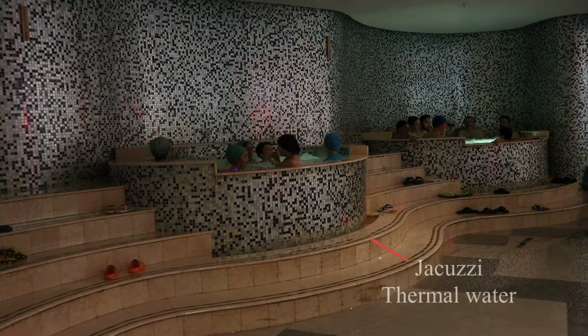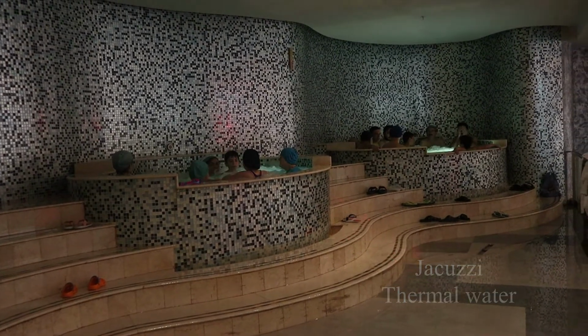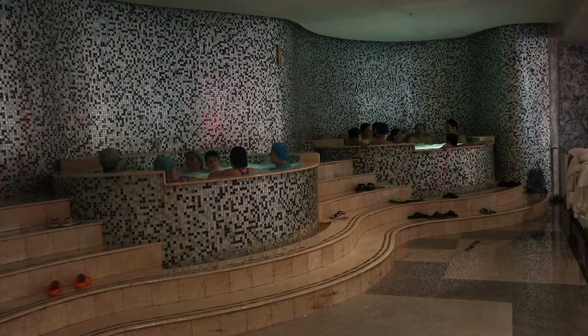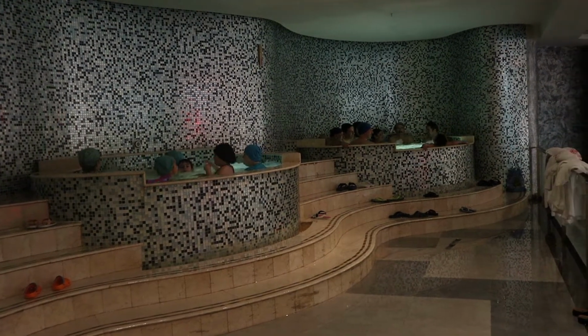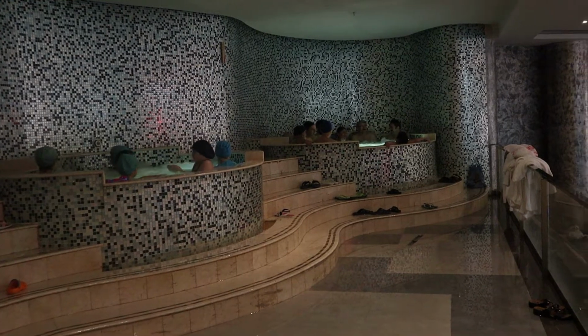All right, so these are some natural jacuzzis. Why I'm saying natural? Because it contains thermal water, and thermal water is very, very good for your body because it comes out of the ground and it is naturally hot.